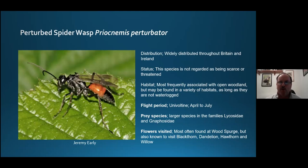The perturbator spider wasp is one of the largest of the Priocnemis species. It can be up to a length of about 17 millimetres in the female. It's quite characteristic because it has a large amount of erect hair on the face and the propodeum, which is the area around the top of the abdomen. Females are often seen searching on the ground in the open, looking for prey.